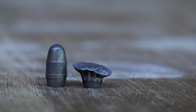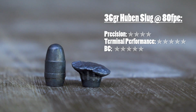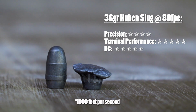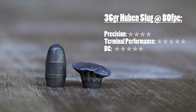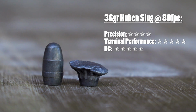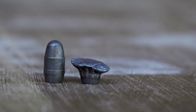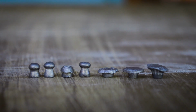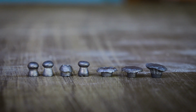And lastly, the 36 grain Hu Ma slugs get a 4 for precision. Even at 1000 frames a second, I've shot quite a few sub-MOA groups at 100 meters. They get a 5 for terminal performance. Even if they do not expand, they are carrying so much momentum that they will do the job. And lastly, they get a 5 for BC. They're just heads and tails ahead of the rest in this department.